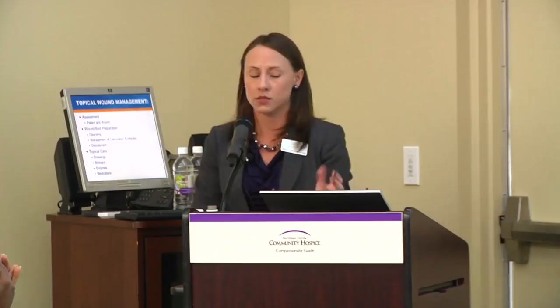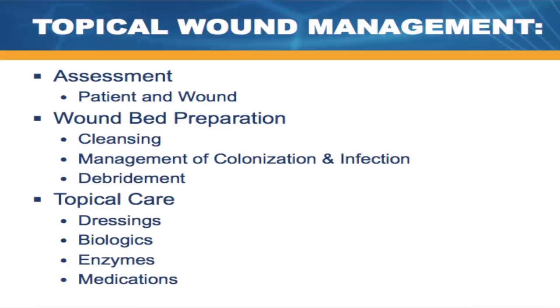If that patient is not having significant amounts of pain, and if you can get in there and really clean that wound, you can start that wound, that first treatment, on the way to healing by removing some of that non-viable tissue, even some slough, with just some nice cleaning when it's appropriate.